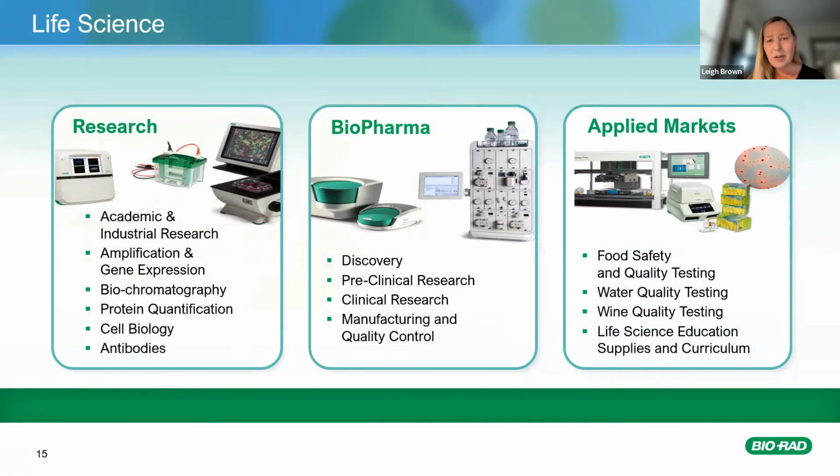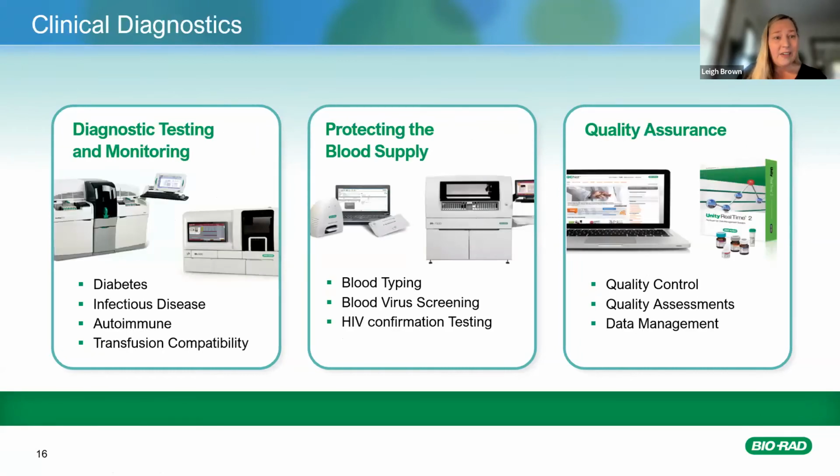all of our equipment that we do. We do a lot of food science testing, food testing as well, water testing. We're doing a lot of wastewater testing right now with COVID. And then for clinical diagnostics, we have a lot of blood banking, blood typing, all kinds of infectious disease, ELISAs and things like that too, and QA. Okay, so that's BioRad as a company.